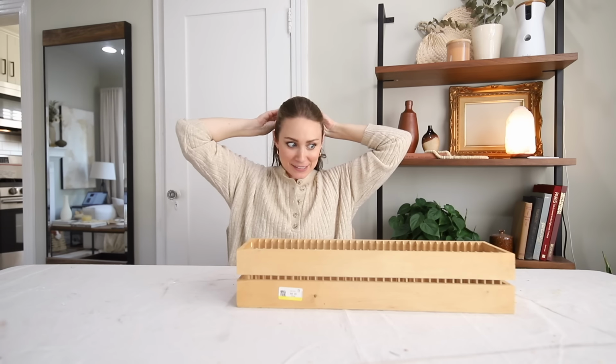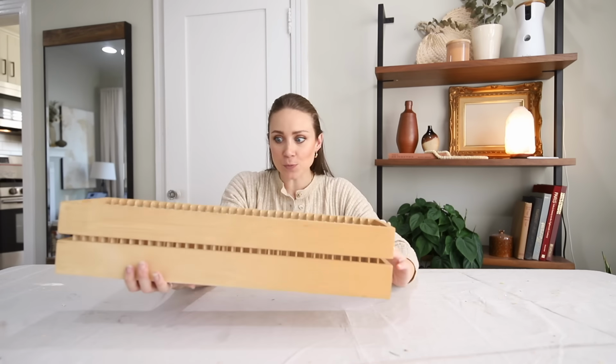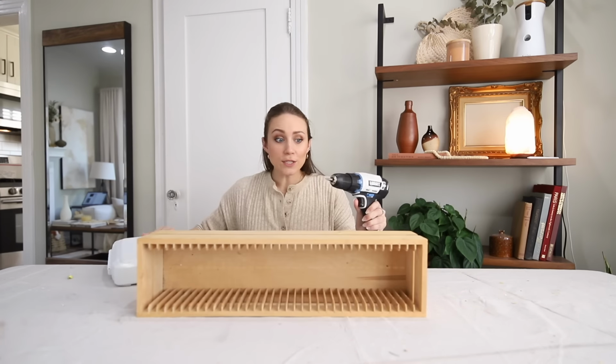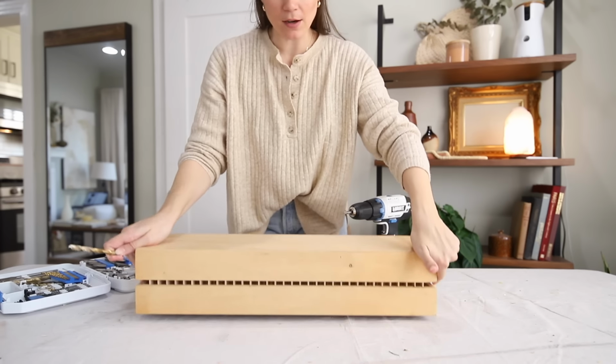Project out of the way first. This one I'm thinking, right, so it's a CD holder, an indoor herb garden. So, I mean, it's pretty straightforward. I think we just need to add some holes to the bottom so it can have some drainage. The holes are pretty self-explanatory. I'm just gonna use something like this. Turn this baby over.